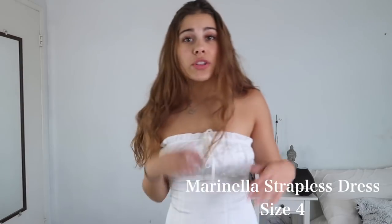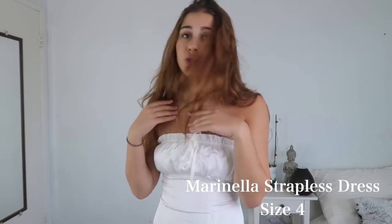Okay guys, this is the next item. This is a dress. I'm just gonna back up for you guys. It's this little silk dress with this little scrunch up here, which is very trending right now. This is called the Marinella strapless dress. And I actually got this in a US 4 just because I was afraid of the length being too short. And this size fits me perfectly. It's a little bit more on the fancier side, so I probably would save it for more of an occasion and wear it with some heels or something. You could definitely dress this down with a denim jacket.